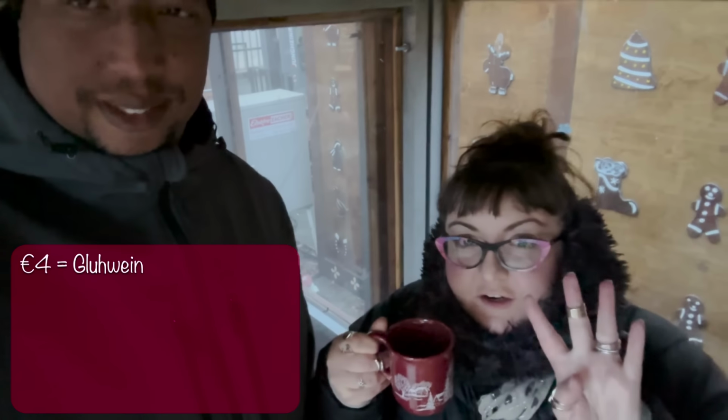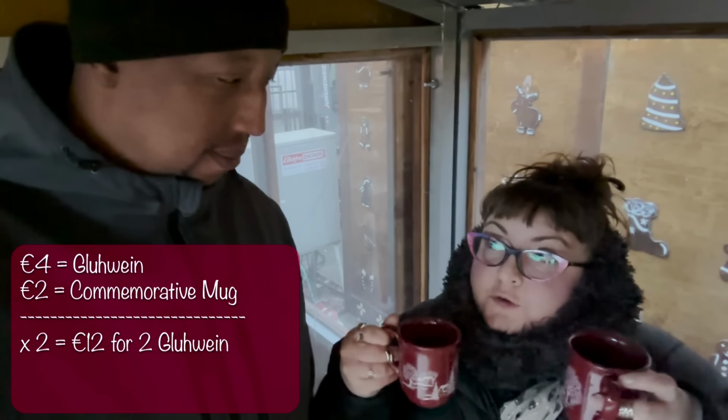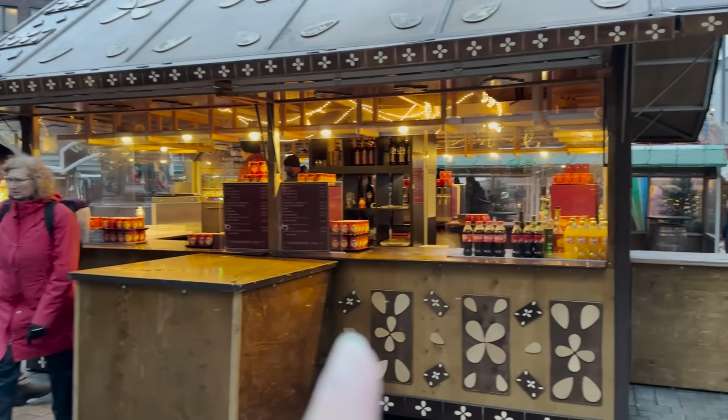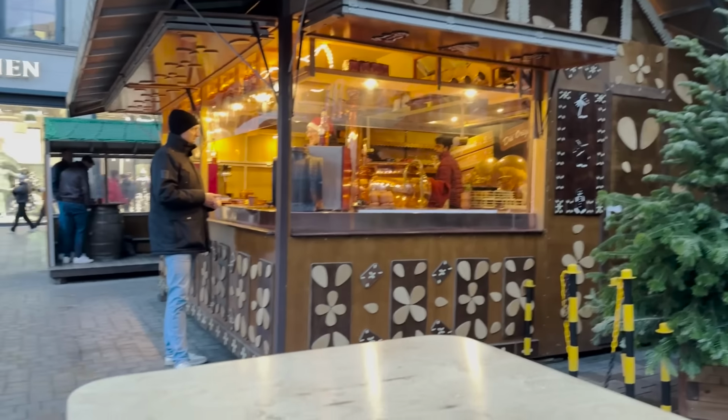These were 4 euros per glass, per drink. Together, two were 12. So I think the glasses are 2 euro each. So we'll probably get a 2 euro coin when we turn our glasses back in. So 12 euro for two. That includes the mugs. Also, you can see three different huts that had hot drinks, Gluhwein, some other type of hot cidery Gluhwein, in this tiny little market that we just hopped off the bus for.